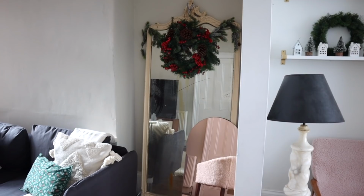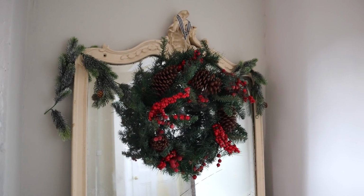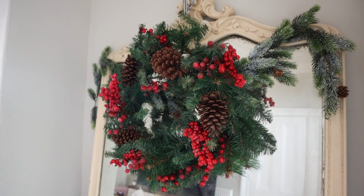On the big antique mirror, I've kept it quite simple with a garland on the top, and then I had a leftover wreath, so I just decided to add that as well for an extra little festive touch.